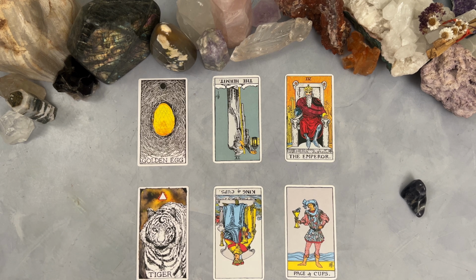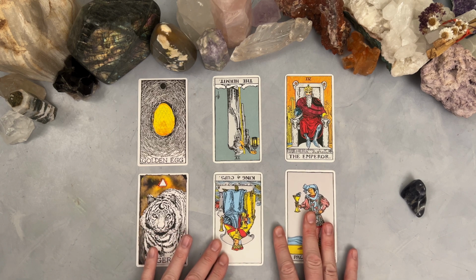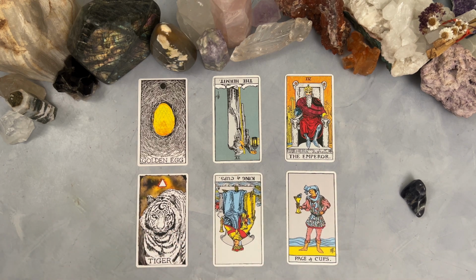Okay, let's move on to the second person. This tiger person here, they like you for a very interesting reason. First of all, there's something about you looking youthful to this person that's really attractive.